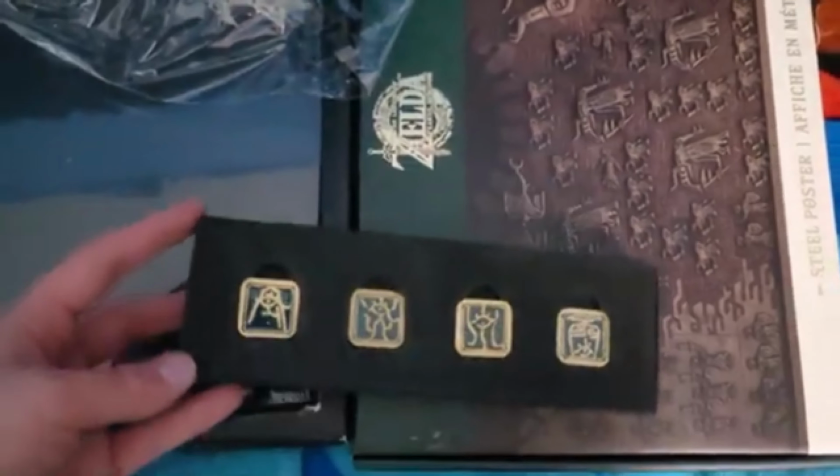I'm not much of a big Zelda fan, not really interested in understanding Zelda much, but I would like that kind of information. But yeah, we got pins.